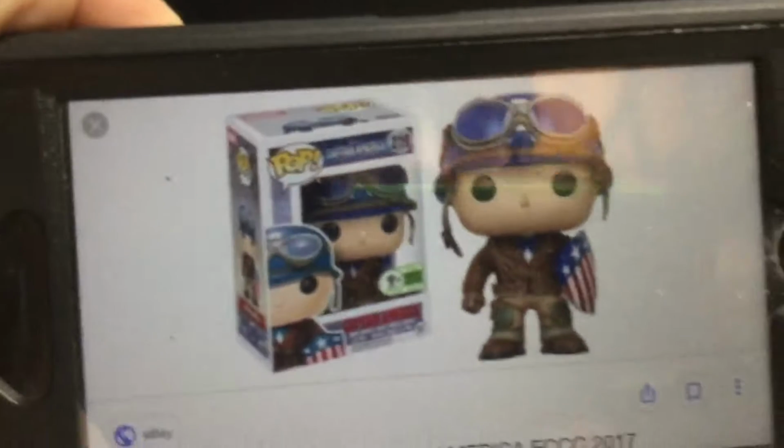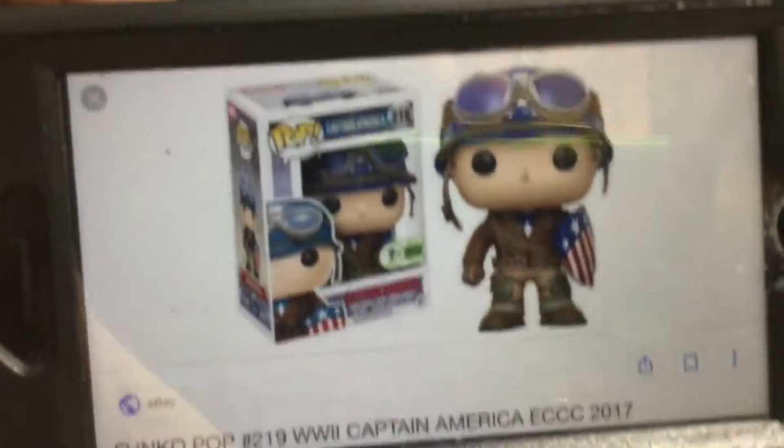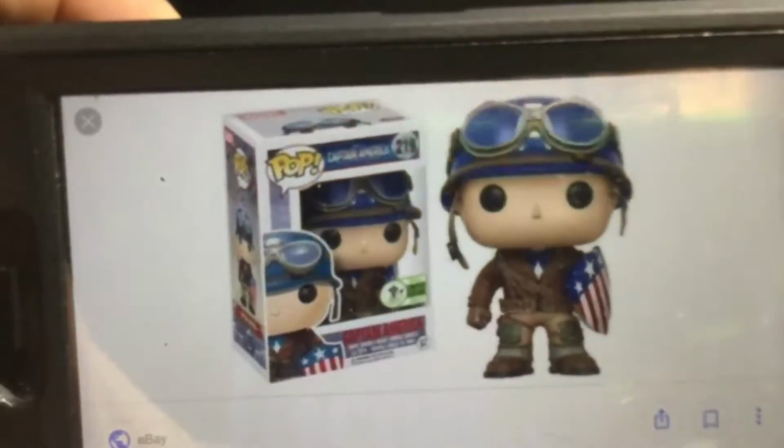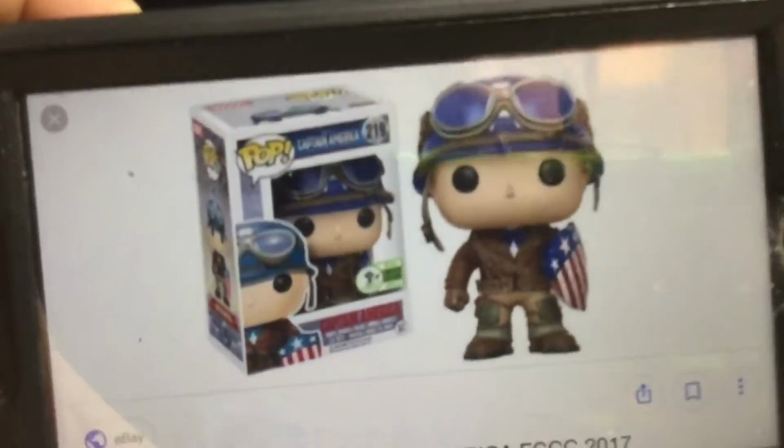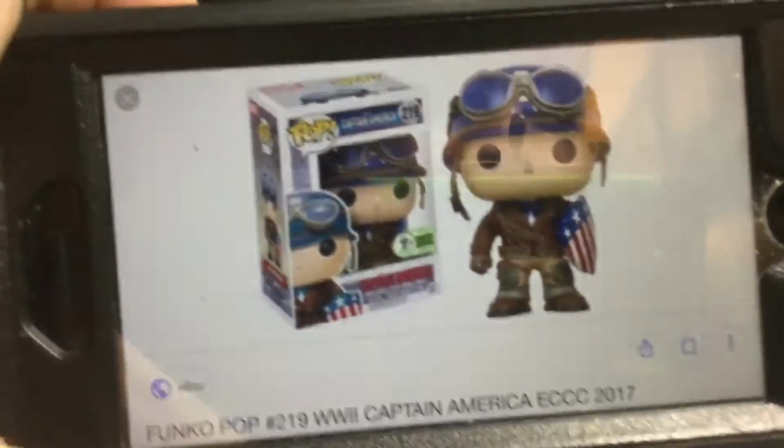Another honorable mention, and some people actually put this on their list, but personally, I don't really feel it, and that is the Captain America, First Avenger, Captain America pop when he was in World War II. I love this pop. I own it. It's at my dad's house, and I do like this pop, but I couldn't put him on the list.